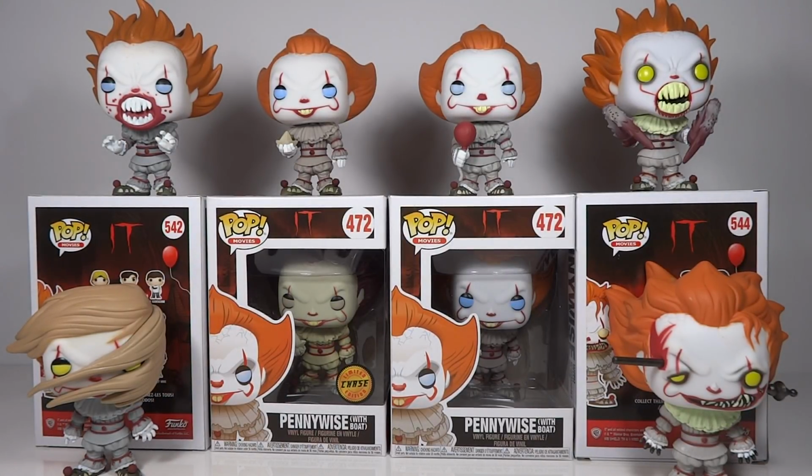I'm doing a comparison on the Funko Pop Pennywise figures. I do own the entire set of Pennywise figures, minus the Amazon exclusive one. Still looking forward to getting that one. I've done individual reviews of all of these if you'd like to check them out. And here with us we have Manny J for the comparison.